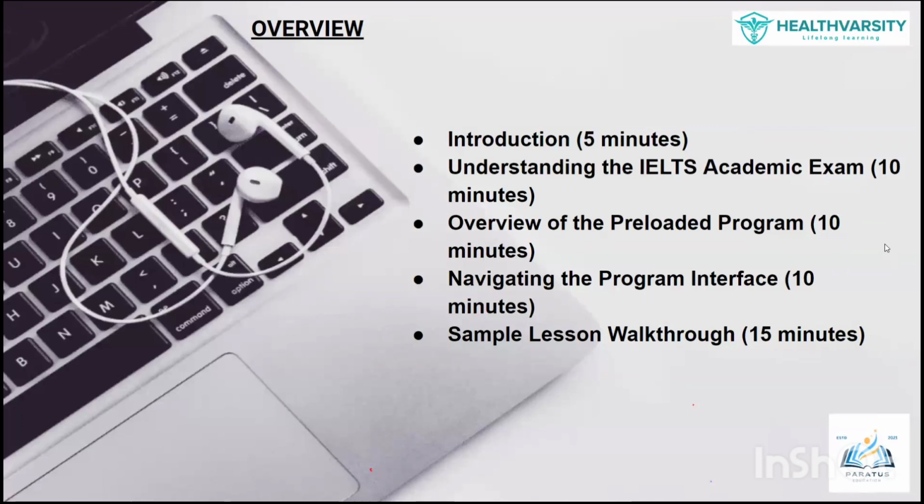I'm going to do an overview now of the program. Here's the agenda. If we have a quick look at what's in store for us over the next 90 minutes, it's going to be a very interactive program. I'm going to get you to do a lot of activities as we go along, which will show you the features that we have within the program. We will explore our program and how it can serve as an invaluable companion to you.